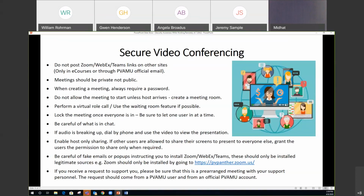presentation. Enable host sharing. There's a lot of times that we're going to conduct meetings or have dialogue conferencing with other members, colleagues, or other members in our departments, and sometimes there's going to be other participants that need to share their presentation or maybe some data that they're presenting to the group. Make sure that you only allow that access when it's their turn to do so. Once they've done so, then revert the access and regain the hosting privilege for your designated session.